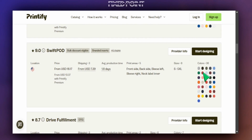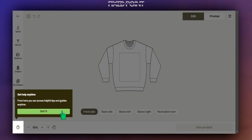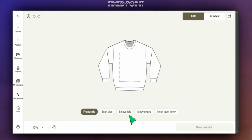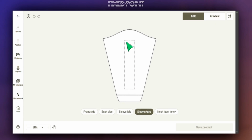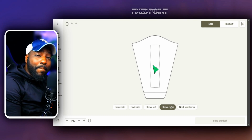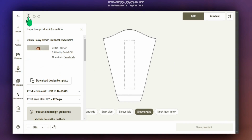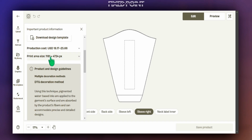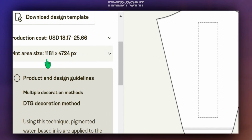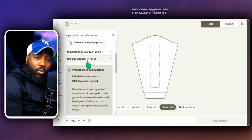If everything is good with our design, we'll go ahead and click start designing. Again, it's going to give us by default just the overall space for our sweatshirt design. But one of the areas that we definitely want to have is the right sleeve printed, and this is the space that we're going to add to our Kittl project. Now, with that being said, we've got to get the proper size so that we can plug that manually into Kittl. The easy way to do that is to go to this top left portion here, click the letter I, and you can scroll down and you'll see the print size specifically for this sleeve design here. So it's 1180 by 4724, and that is the design space we want to add to our Kittl project.